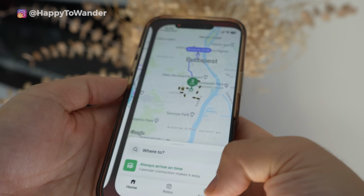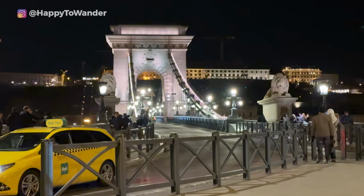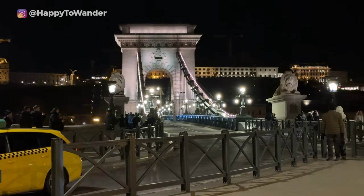And when you click that tab, a lot of the time it's going to show you, hey, you can order a taxi through Bolt, you can order a taxi through Uber. It'll have the different options. So that's a really great way to tell which apps are the most predominant ones in your destination.